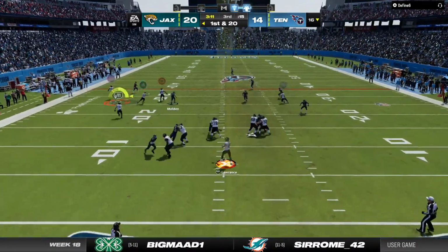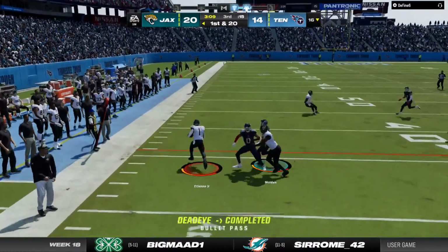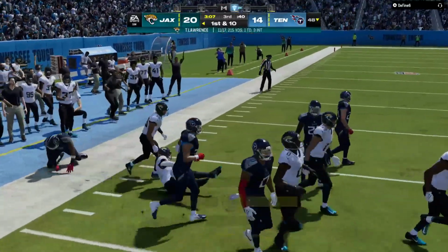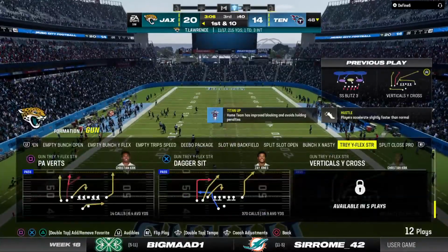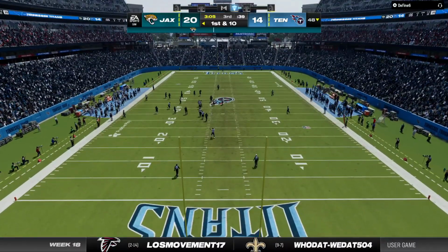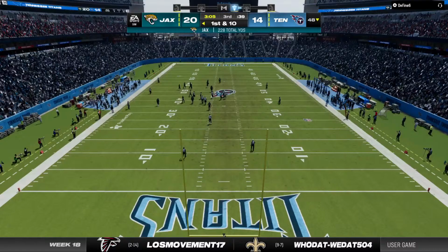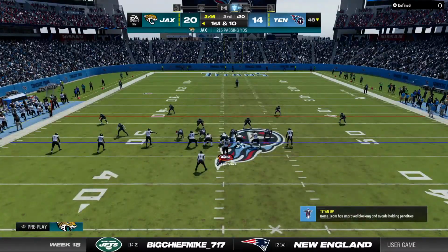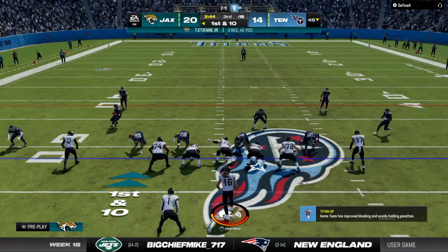Looking to throw, Lawrence. Looking for his running back, and he's got him. And they work this well upfield across the 45. The catch and run going to wind up netting him 33 yards. First down, Jacksonville. The big play has him all the way out near midfield for a 1st and 10.